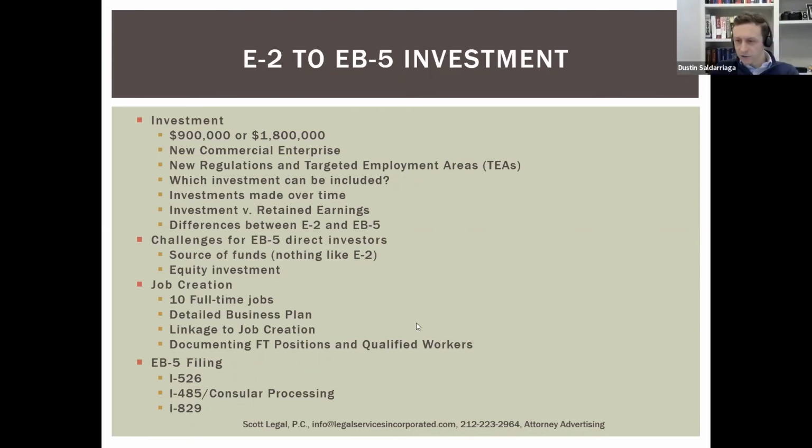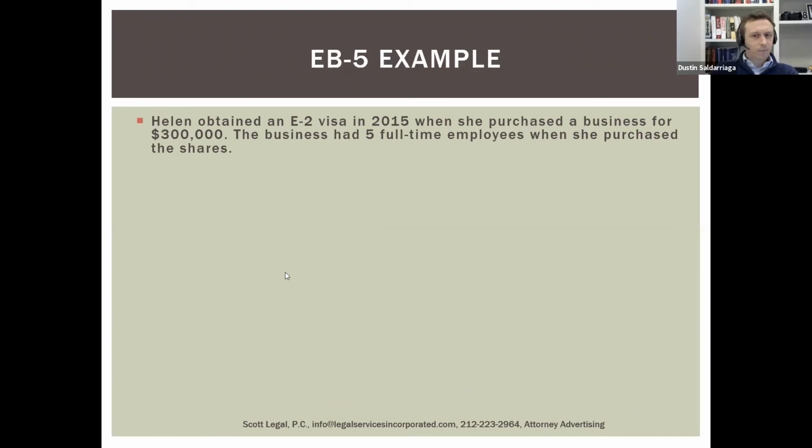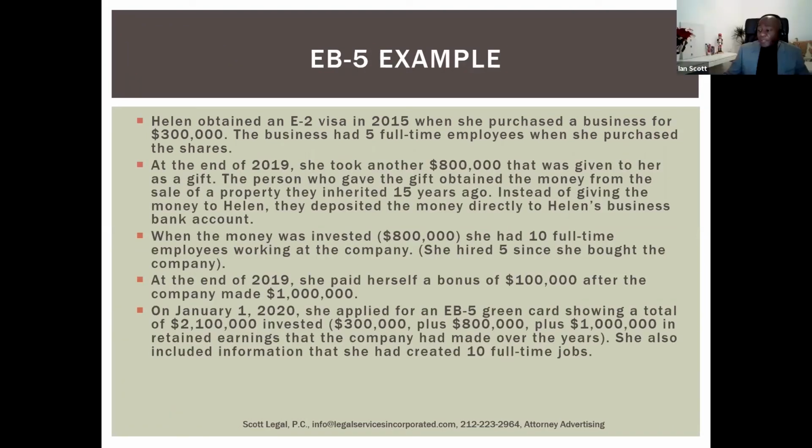So Ian, sorry to interrupt. I'm looking at the clock. I know we have 10 minutes left and we've gotten a number of questions about the EB5. It goes to 1:15, so we still have 15 minutes for questions after. Perfect. So instead of going through, I don't know if you were going to switch to the scenario, but the scenario will probably address a number of the questions that have come in. Do you mind if I dive into that? Absolutely. Perfect.